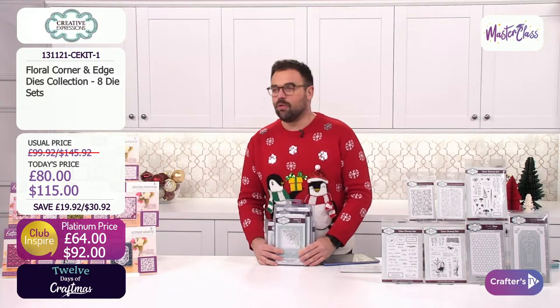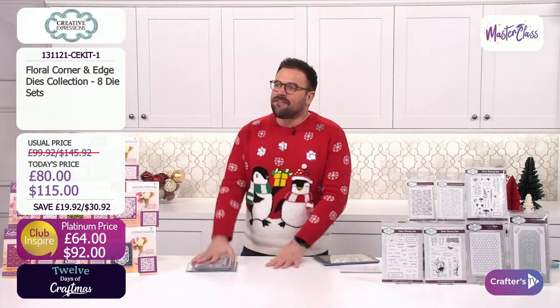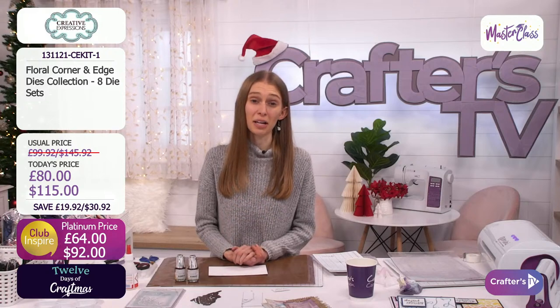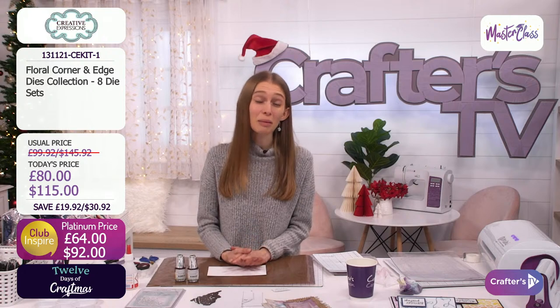Lovely that these are all floral, Lily, because the thing about floral is they're never going to date, are they? You can have these in your stash for years and years and come back to them, still going to be relevant. Absolutely. I love florals. For me, florals have to be one of my go-tos. Flowers and butterflies, you can't go wrong. It doesn't matter whether it's a happy occasion, perhaps a more sad occasion, flowers are going to work perfectly.